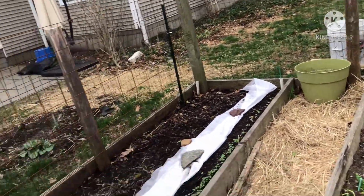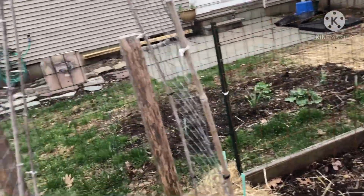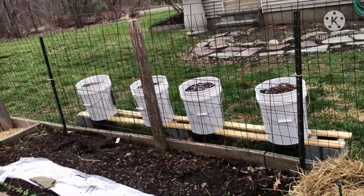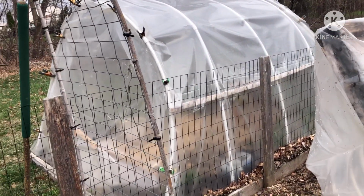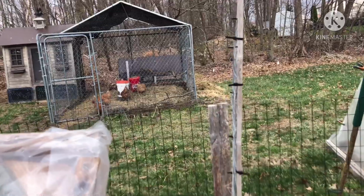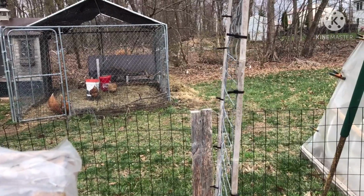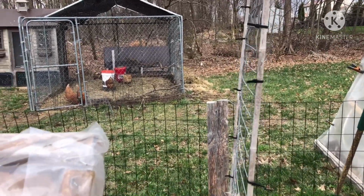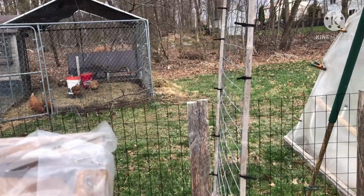Right here, we have that small patch over there. I'll show you what's growing in there. And then more container gardens over here. Built a small hoop house that I plan on expanding this year. It's got 2 in-ground beds. We've got 2 in-ground beds around the run to grow some things that will shade the run, give the girls something to snack on during the day, and just give me another place to grow some stuff.